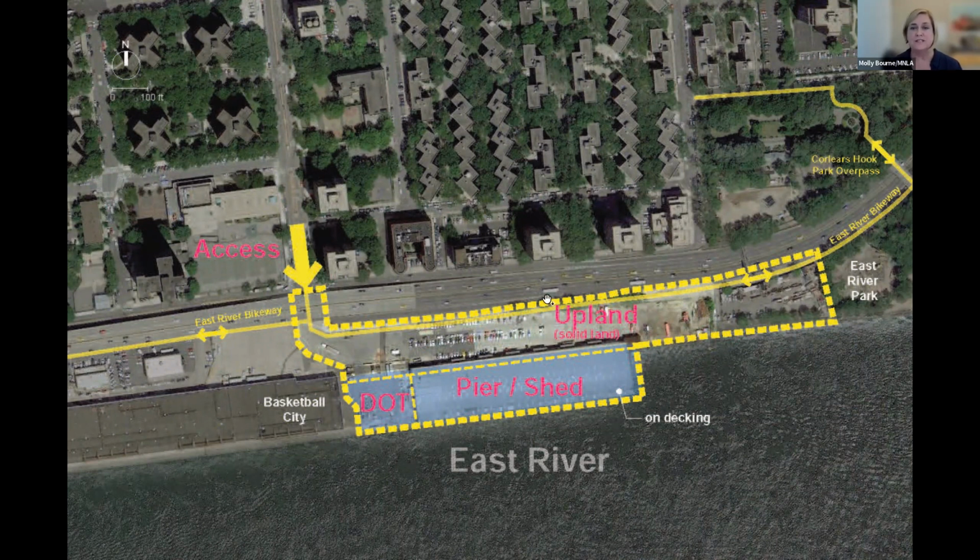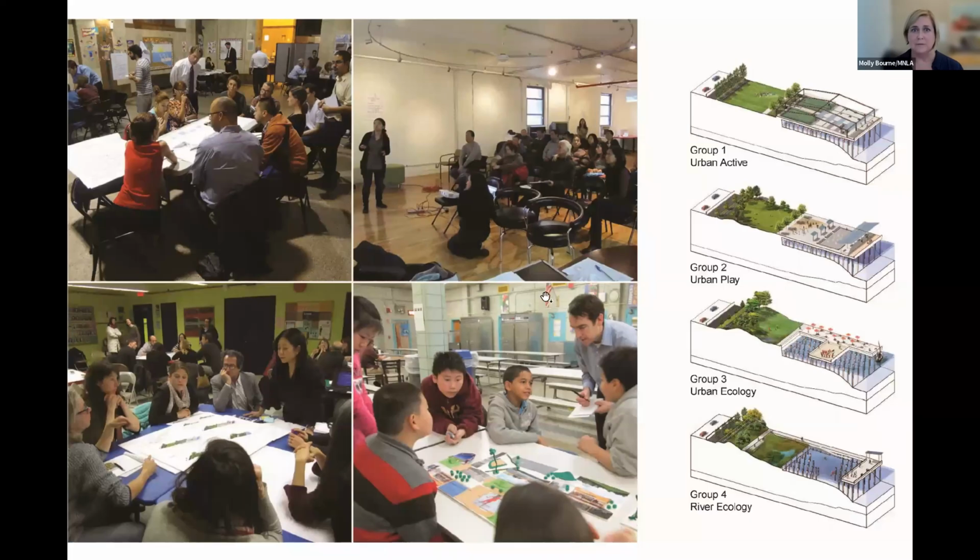So this site was owned by the New York Parks Department, and then eventually was handed over to EDC, and it's been going back and forth between the two. But it was really a Parks Department project. And so we went through extensive outreach on this project. And the outreach really surprisingly led to the programming.